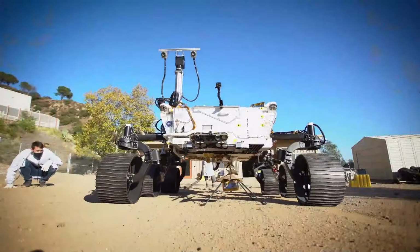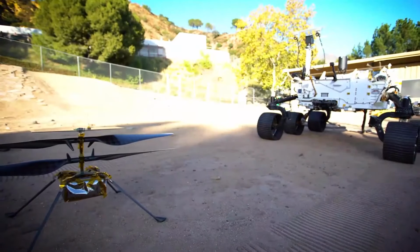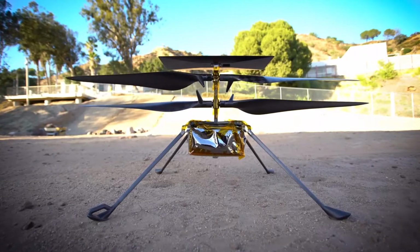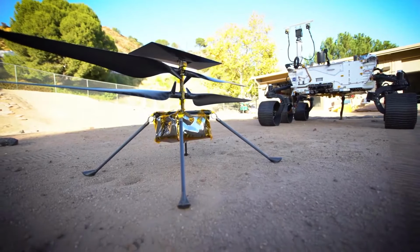So we test, and test some more. I can't tell you how much time I've spent in the Mars yard at JPL in the past few months. The Mars yard is basically a big sandbox. It looks like Mars. You're seeing it in the video there. And we have a replica of both Ingenuity and Perseverance.